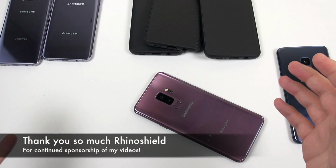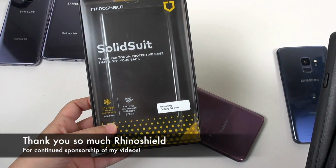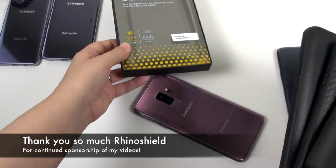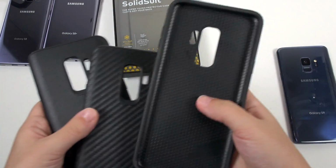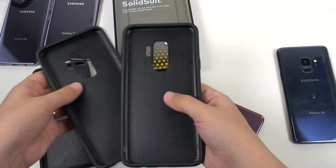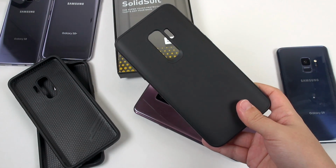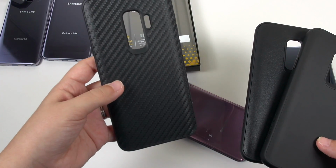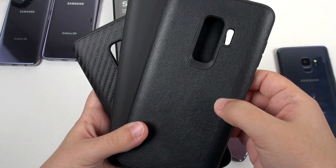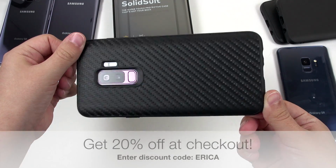But I actually want to give a shout out to Rhinoshield for sending me these guys right here. And these are their SolidSuit cases that they came out with for the S9 and S9 Plus. You still get that 11 feet of drop protection, but you've also got a case that has a full back on it. So if you feel like you need more protection, that's what these are for. I also like that they are really protective without being extremely bulky. That is my massive major complaint when having a case. So we've got them in carbon fiber and also in the classic black. They will be releasing this leather finish as well. It's a really nice snug fit, good looking case without being really bulky.